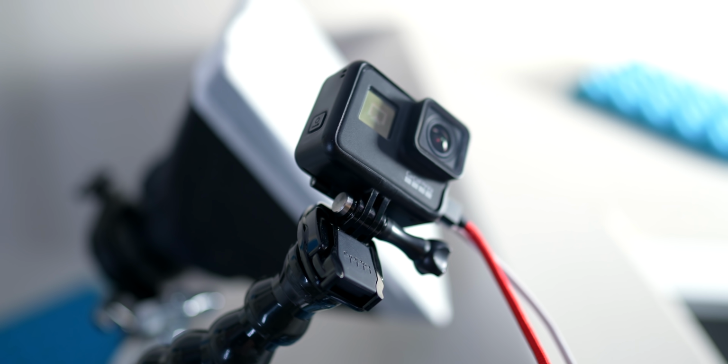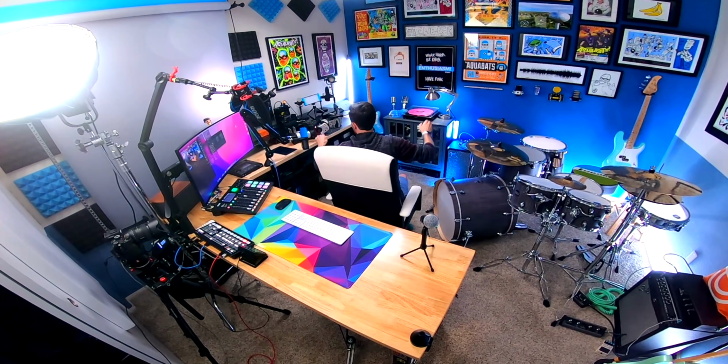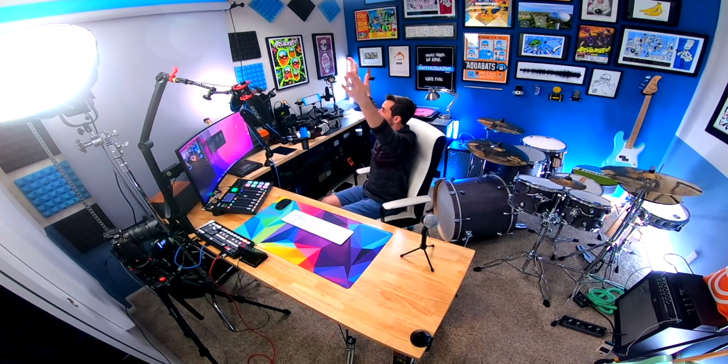Now, sometimes for streaming, having that fishbowl view can actually be super cool. Like I've got a GoPro in the corner of my office studio right here, and that can be a cool thing to give the viewer some context of the space that you're in since they can't physically be there with you, but that's probably not gonna be your main shot. If I keep the camera more or less at eye level, or maybe sometimes even a little above eye level, that's gonna be the most neutral shot for your stream.